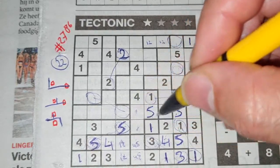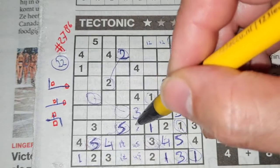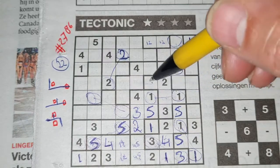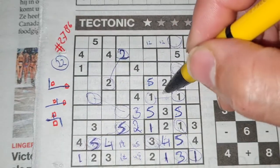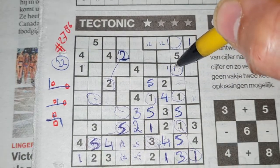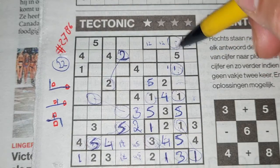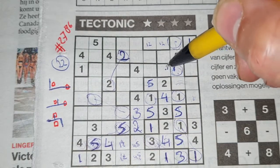Two numbers left in this area for the numbers 2 and 3. We have a 3 here, no 3 there. 3 should be here, and the 2 goes there. Two numbers left in this area for the numbers 4 and 5. We have a 5 here, no 5 there. 5 should be here, and the 4 goes there. All right. These 3 boxes surround the 1, cannot be a 1. So the 1 could be here, could be there. Well, if I place a 1 here, then that box should be also a 1. It's connected with each other. So this is not the solution to place the 1 here. The 1 should be there.